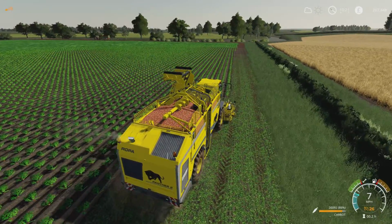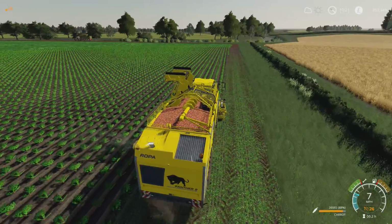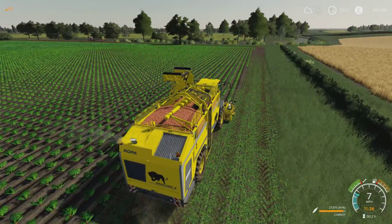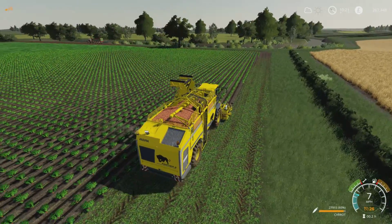Are we going to hit 30,000 litres before we get to the end of here? I think we possibly will. I'll just have to swing it round. Oh, no, maybe we won't. We might hit 30,000 as we get to that corner. Right then. Fun times ahead.